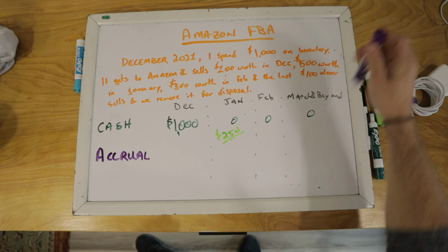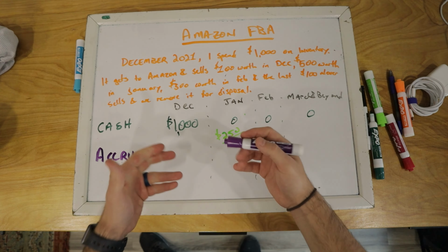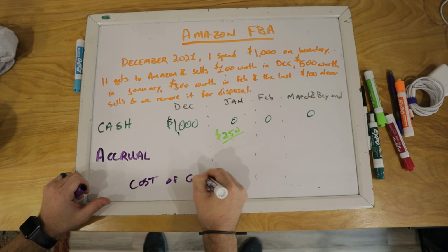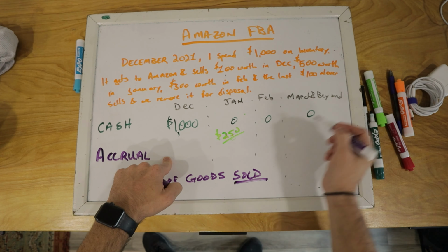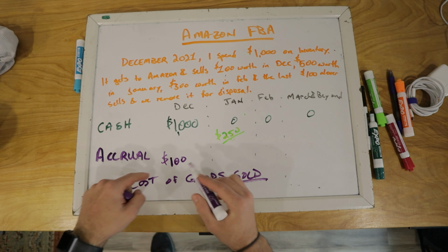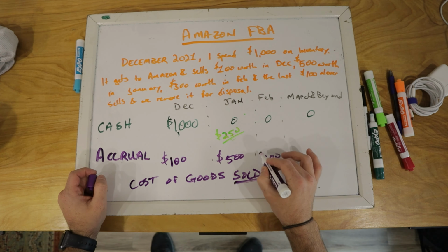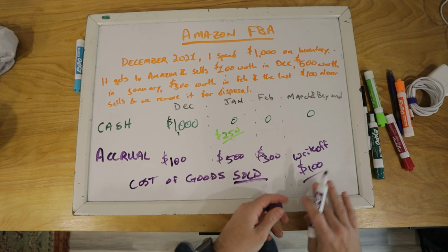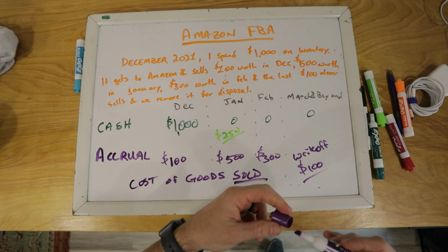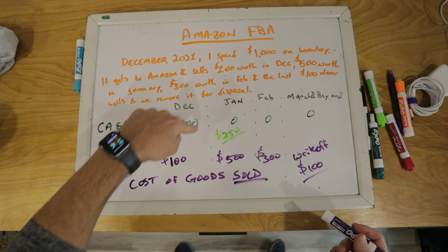I know it's probably a bit confusing off the bat, but let's dive into what the accrual method does. The difference is that in accrual accounting, you take your cost of goods sold when the goods are actually sold, which is why it's called cost of goods sold: it's the cost of the goods when they're actually sold. So in accrual-based accounting, I would take $100 in December as an expense, $500 in January, $300 in February, and then March and beyond, I would write off $100 whenever I dispose of that inventory. That's why you sometimes hear people talk about taking it as a tax write-off when they dispose of inventory, which you technically can't do with cash-based accounting because you've already taken that as an expense.